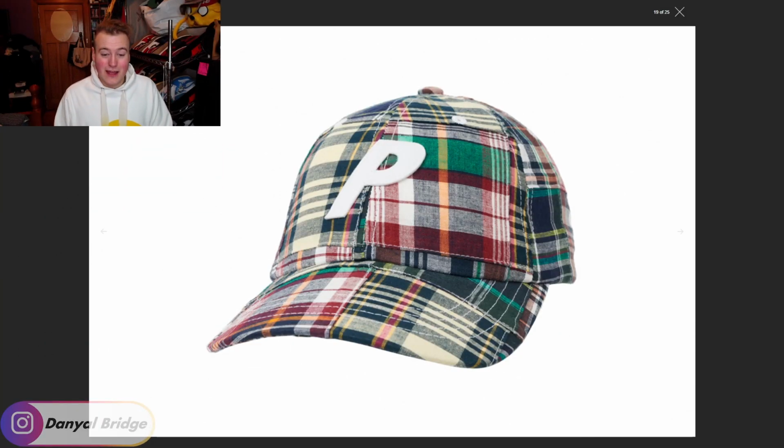Item number 7, we have, I think, quite a cool little 6 panel here. What we have is the check P6 panel, because it has a checkered plaid pattern all over it. And it's cross patch as well. As you can notice, it's not one plaid color all throughout. It's 2 different plaid colors put on different panels and stuff like that, and then some white stitching on it. I think this is quite cool. I quite like this. I feel like you could wear this with a couple fits. It comes in 2 colors as well.